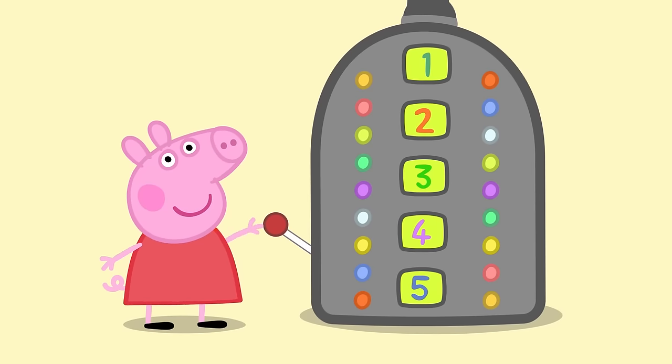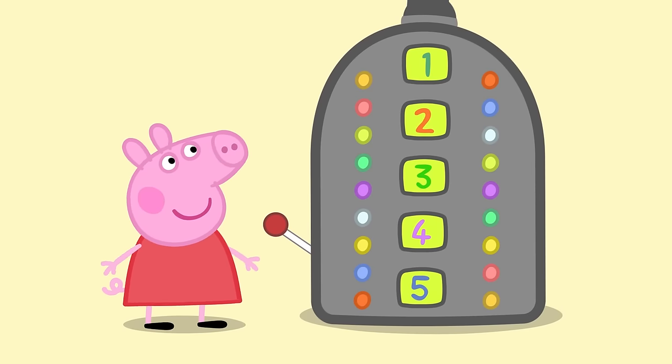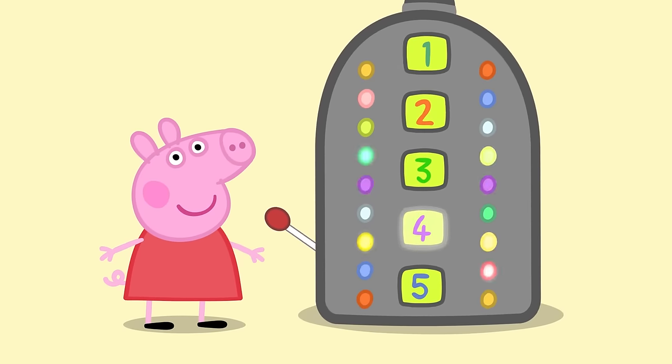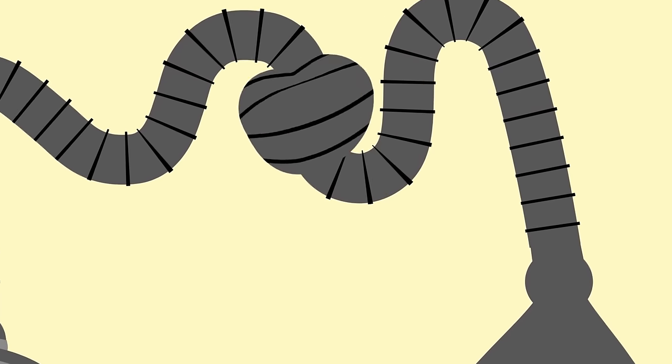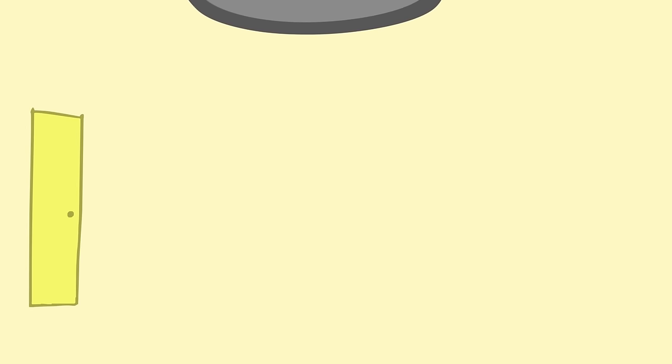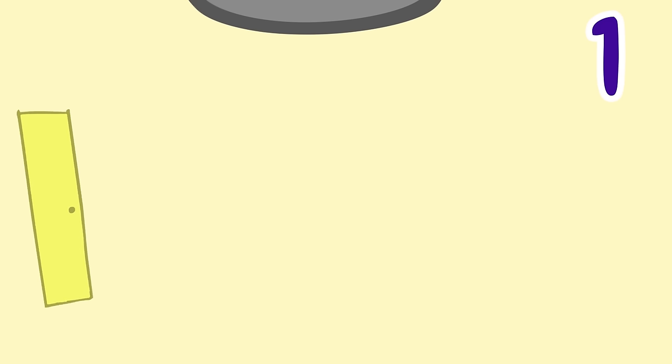Counting with Peppa Pig. Hooray! Ooh, the Beep-Bop Boop machine has landed on the number one. What's this? Wow! Look at that! We have one door.